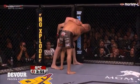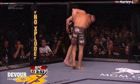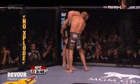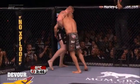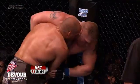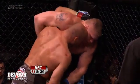106-5, his career record in collegiate wrestling, Brock Lesnar. Now this time they're in front of Brock's corner, in a similar position to what we saw at the end of round 1. Randy working hard for a takedown here. Lesnar with some short punches. Looking right to his corner for instructions, Joe.